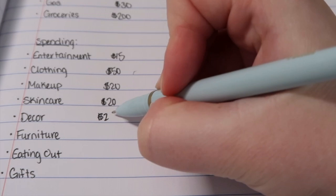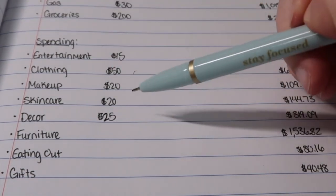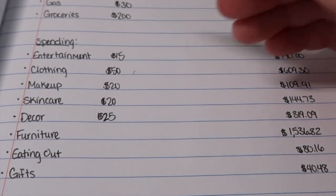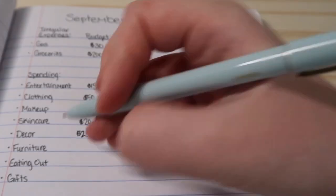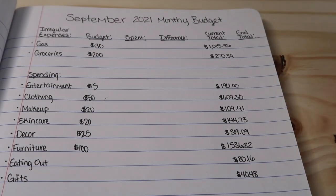For decor, I'm going to budget for $25. I feel like my twos are crooked because the way I'm trying to write right now, it's very awkward. So I apologize for that. My handwriting looks terrible on this side. Looks much better here. For furniture, I am going to keep with $100 for my budget.